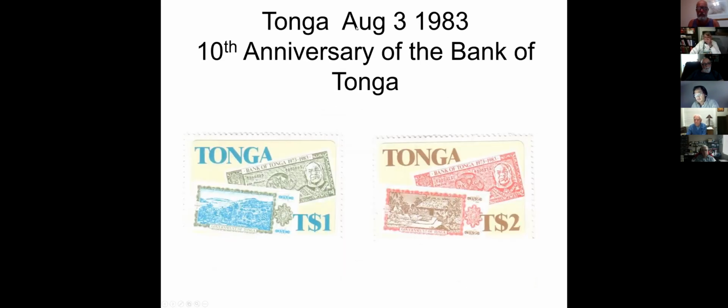Next is Tonga, 1983, 10th anniversary of the Bank of Tonga, showing the 1973 banknotes from Bank of Tonga. Not very good quality notes, in my opinion.